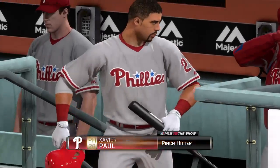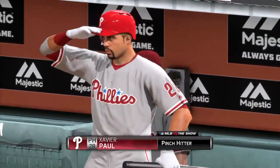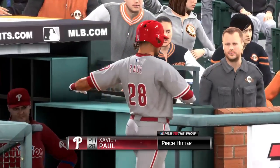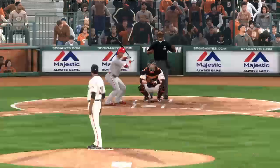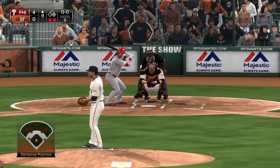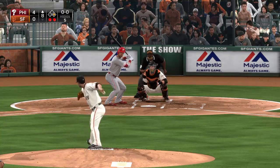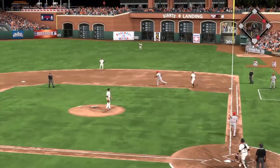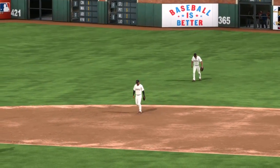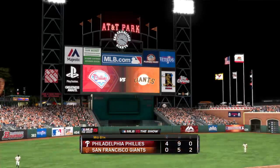Xavier Paul will grab a bat and hit for the pitcher here. Number 28, Xavier Paul. Swing here and a little looper. Arias is there and the side is retired. A run on two hits and they leave one.